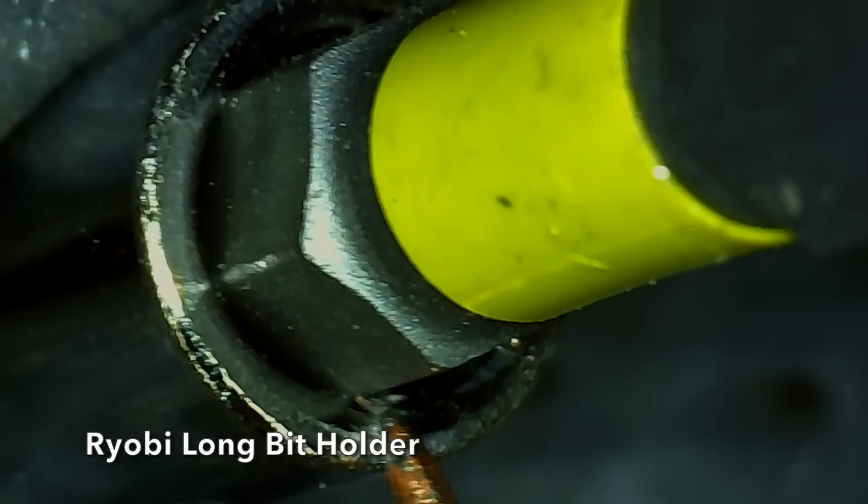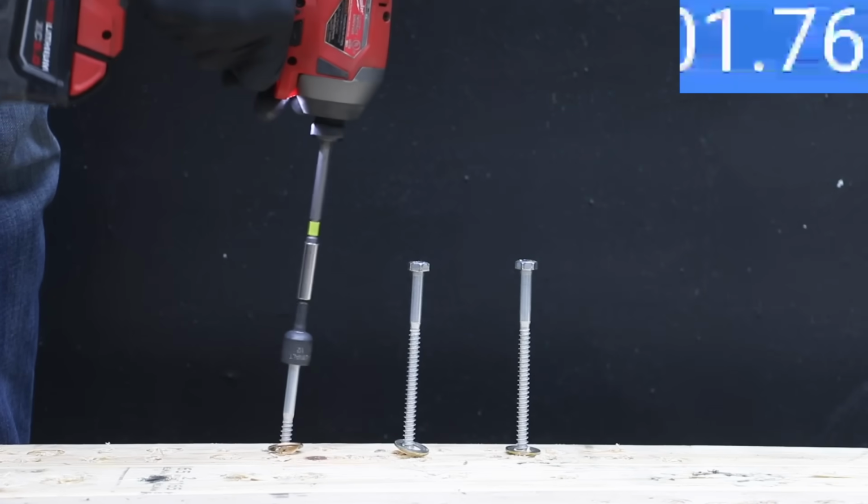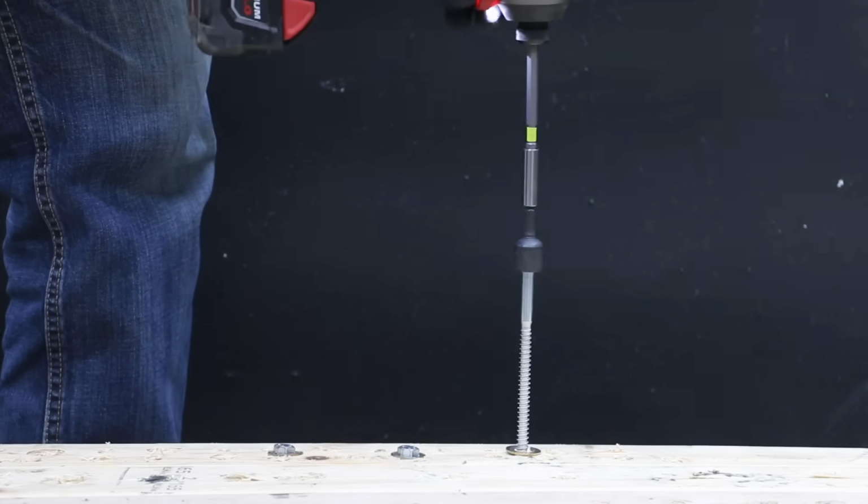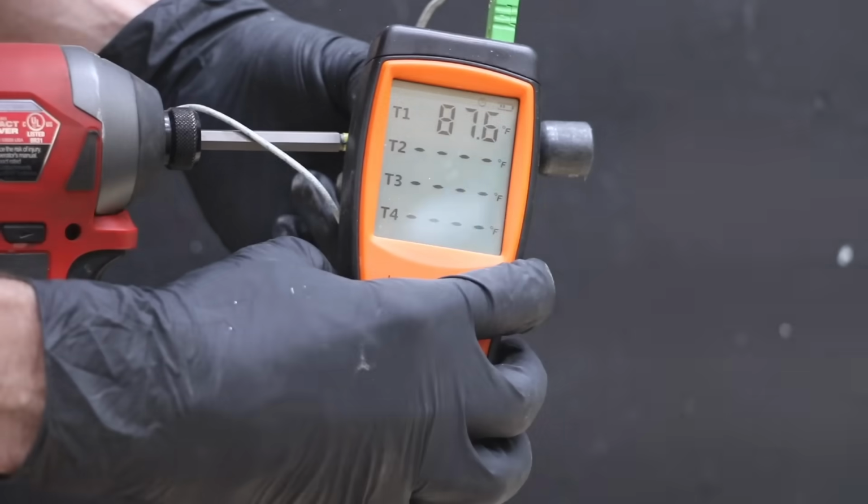The longest of the 3 Ryobi bit holders is constructed of 2 pieces pressed together. And the longest of the Ryobi bit holders also took the longest to drive into screws on average at 5.1 seconds. And the Ryobi stayed cool and it held up very well.